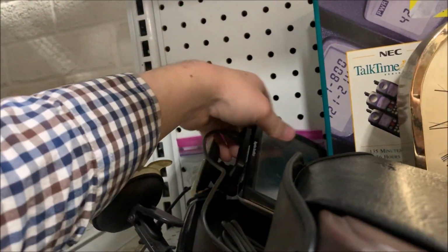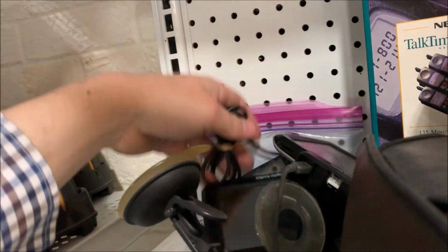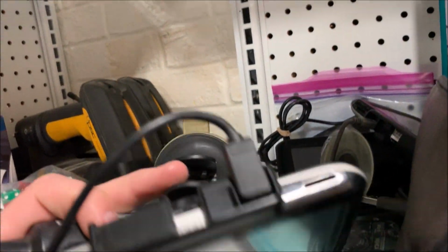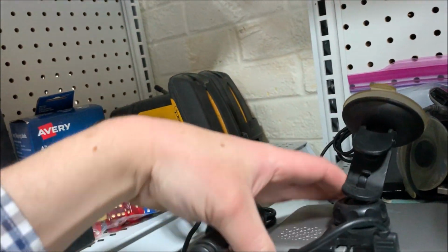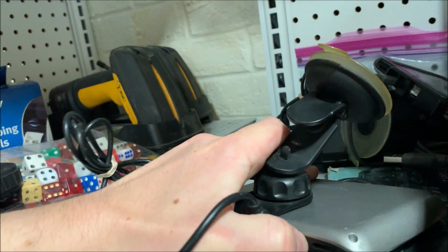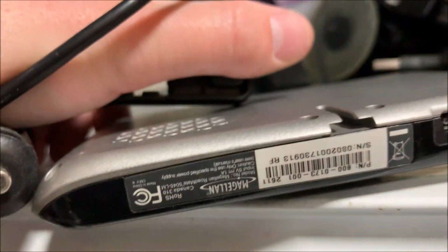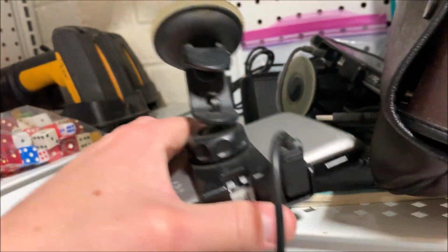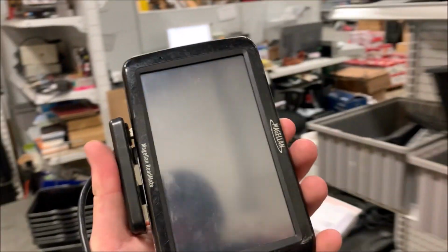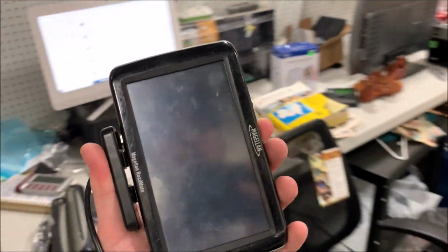Let's see, it's 5045LM. Not that one, it might be this one. Let's see. All I know is it includes the charger and the mount. The model number is covered up here. So let's see if we can pull that out. Where is it? That is 5045LM. So we will slide that back on. I got $24.99 for this. I think I spent $5 on that whole stack of GPSs you see there.